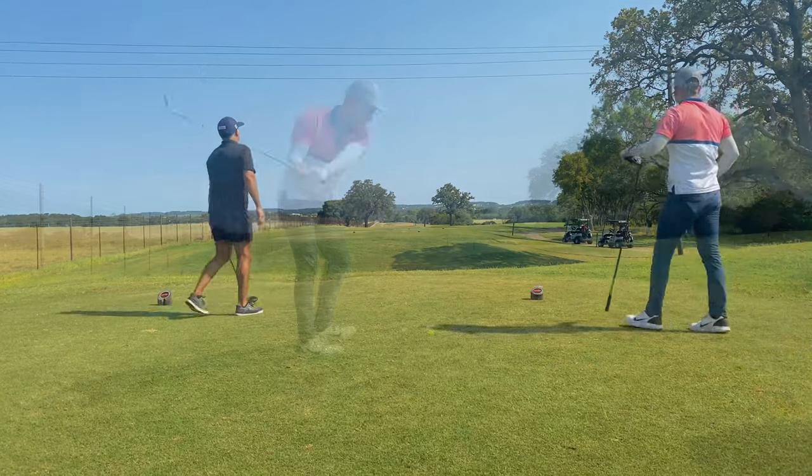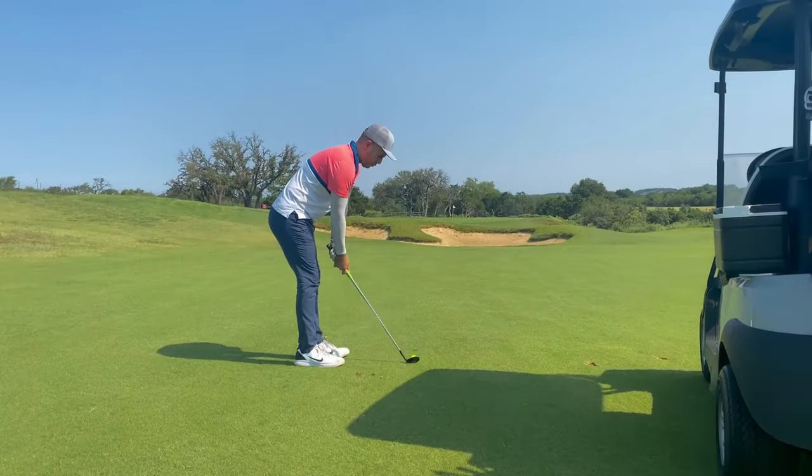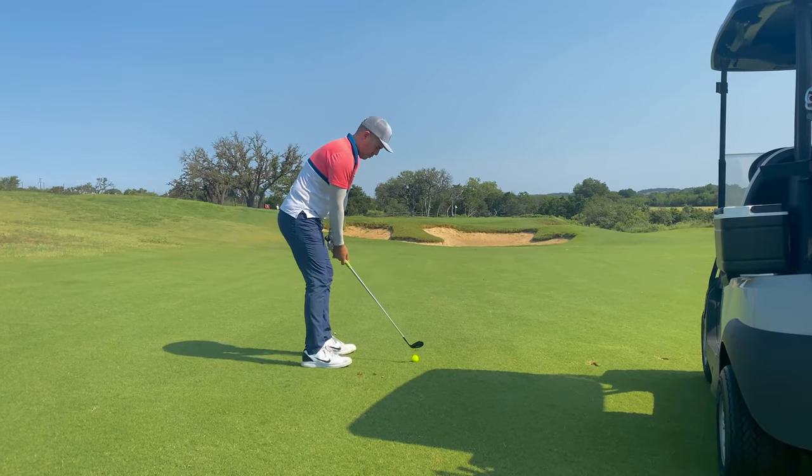So I go way left. Marcus goes way right, and somehow or another, we tried our best to meet in the middle and get back into position.